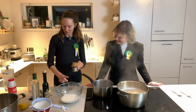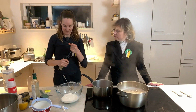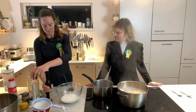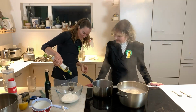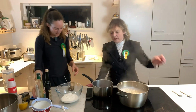So simple. Just some mustard, 1 part vinegar, and then 3 parts oil. Wow, is that it? That's it. It's amazing. No wonder they were telling me that the 5-year-olds could make it. And I was buying expensive stuff from the shops. And then you mix it up.